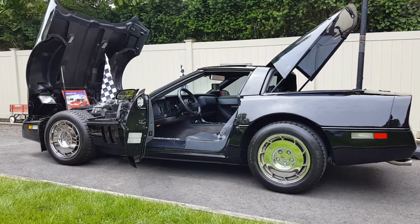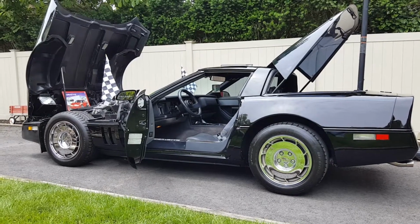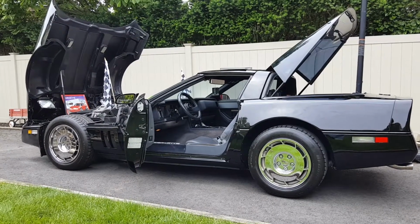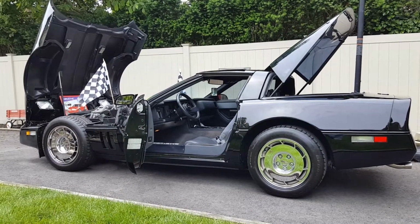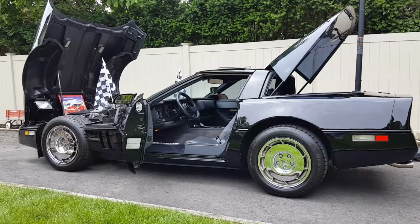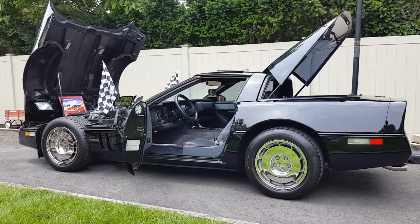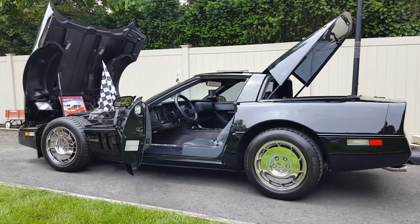Hey, just wanted to make a quick video on my 1987 Chevy Corvette Coupe. If you're out there, a young guy or gal, and maybe you're looking to get yourself into a car for car shows or just to have fun, a sports car, the C4 generation, the fourth generation 1984 to 1996 Corvette is probably your best bet, and one of the least expensive pure American sports cars to get into.